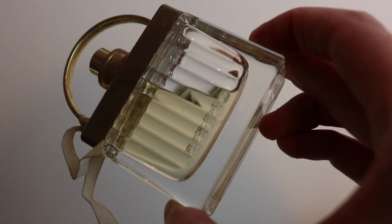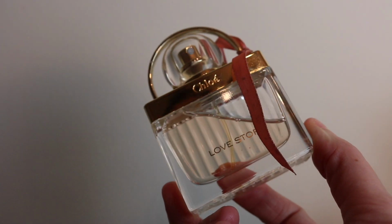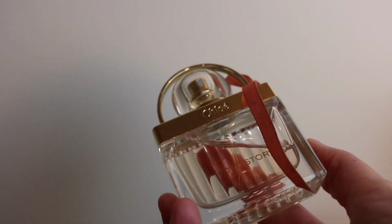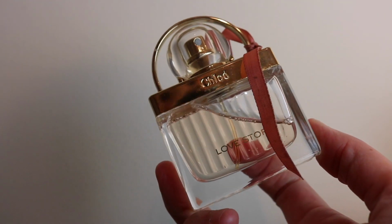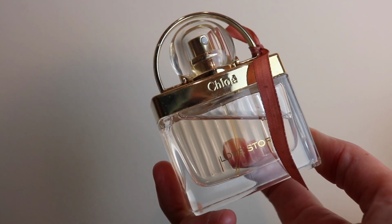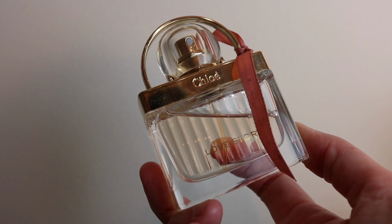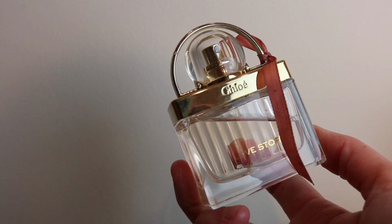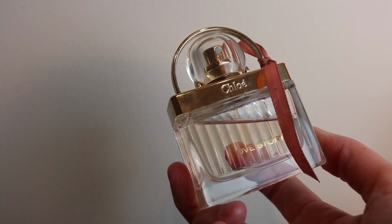I adore it. And then we have got Love Story Sensuelle. And I love this too. To me, all these Chloe fragrances are like perfumey perfumes, which I love. They're just very feminine and classy smelling, and perfumey. They're stunning. So yeah, that is Love Story Sensuelle.